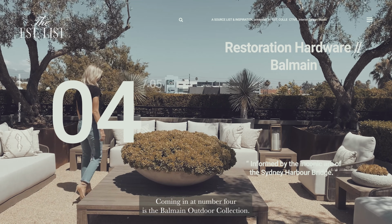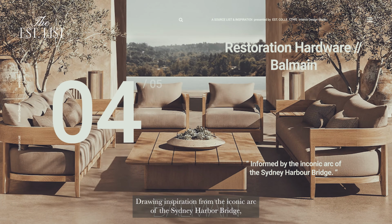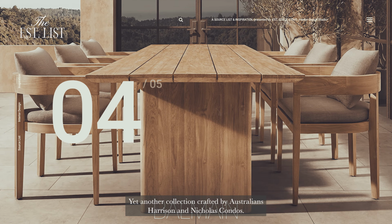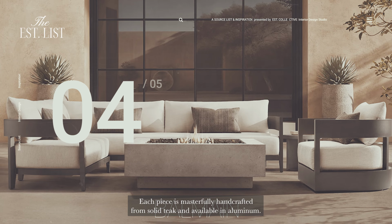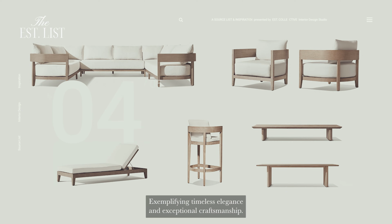Coming in at number 4 is the Balmain Outdoor Collection. Drawing inspiration from the iconic arc of the Sydney Harbour Bridge, Balmain embodies a modern, minimalist aesthetic. Yet another collection crafted by Australians Harrison and Nicholas Condos, showcasing simplicity and finely tuned proportions. Each piece is masterfully handcrafted from solid teak and available in aluminum, exemplifying timeless elegance and exceptional craftsmanship.